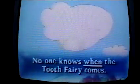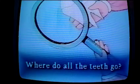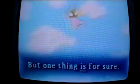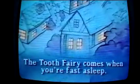No one knows when the Tooth Fairy comes. Is it early? Is it late? No one knows for sure. Where do all the teeth go? Is it here? Is it there? No one knows for sure. But one thing is for sure. The Tooth Fairy comes when you're fast asleep.